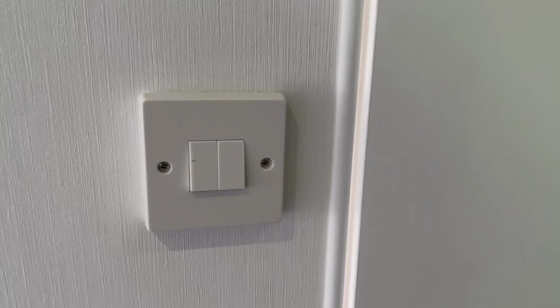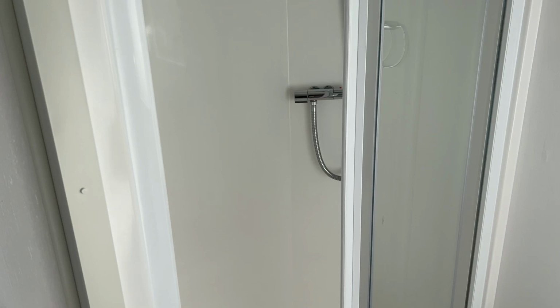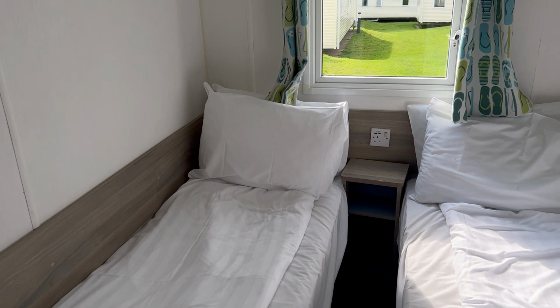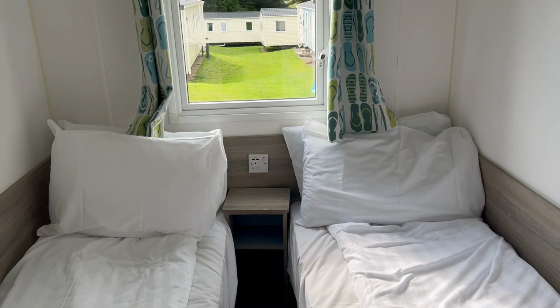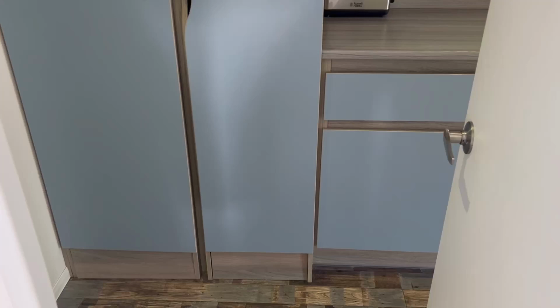You got a toilet with a shower, and it's quite good, to be honest. It's a decent size. Then right next to it, you see a twin bedroom. This is where my eldest daughter slept, and then we tried to get my nephew to sleep here when he came, but he was a bit afraid, so he ended up with his mom and dad. And then next to that, there's another twin room. This is where my twins slept, my son and daughter.